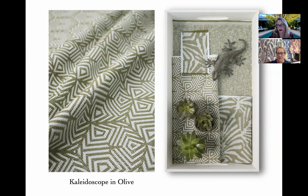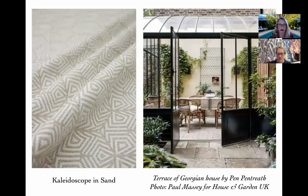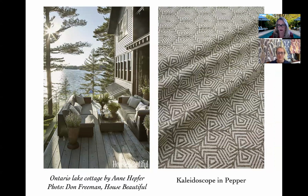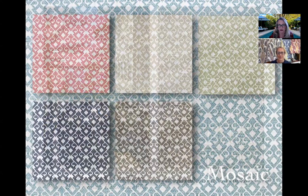True. And again, don't just think country house or beach house, lake house, cottage, mountain. These really are fabrics that can go anywhere at home. We intentionally did a color palette that would be very versatile.